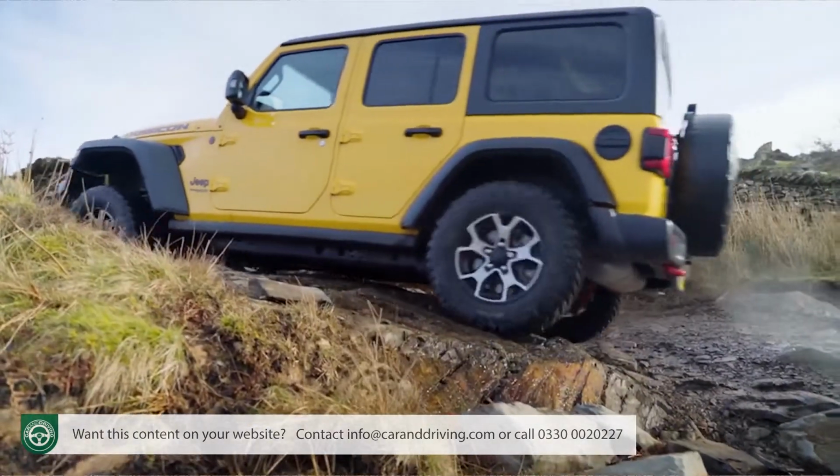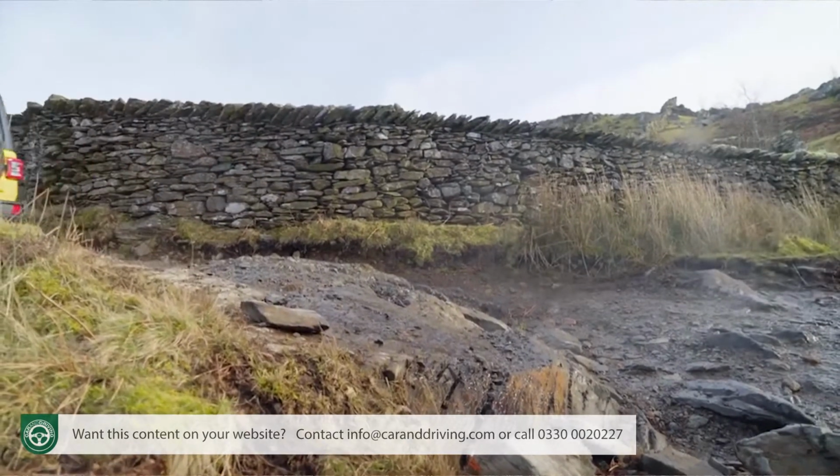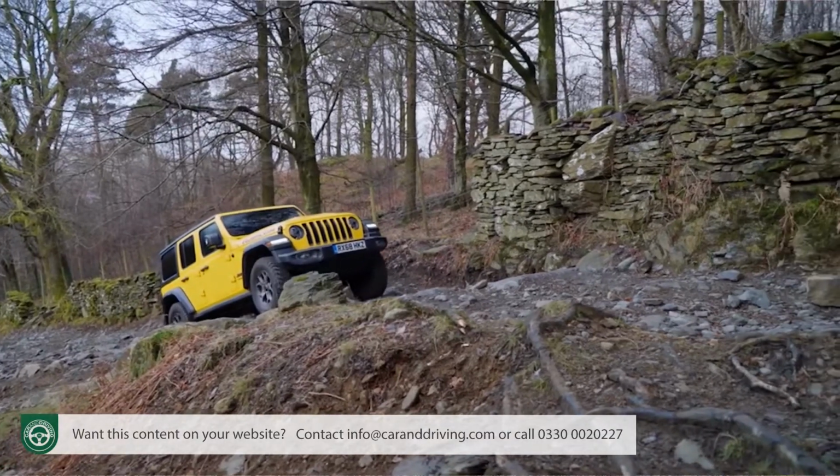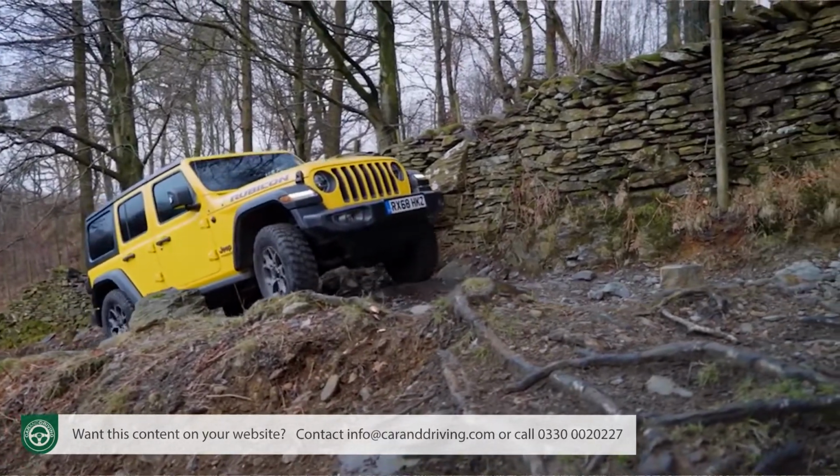Enough with the range structure. Where does this Wrangler sit in today's very different SUV market? Well, if you're asking us about competitors, there are none. Or perhaps there are any number. It all depends on how you view things.